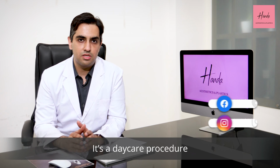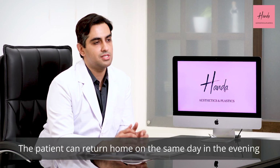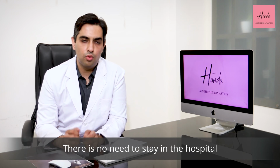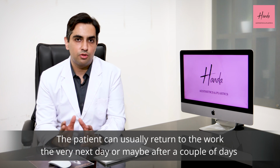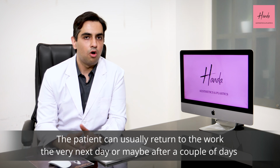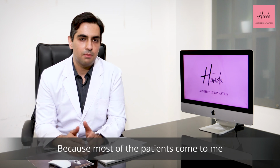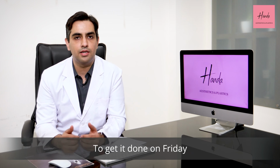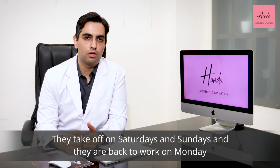It's a daycare procedure. The procedure is done in the morning and the patient can return home the same day in the evening. There is no need to stay in the hospital. There is no time off from work. Patients can usually return to work the next day or maybe after a couple of days. So this is also known as the weekend procedure because most of my patients come to me to get it done on a Friday. They take off on Saturday and Sunday and they are back to work on Monday.